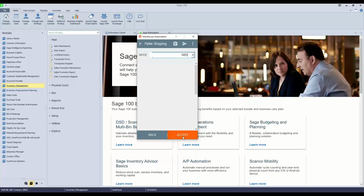And I'm going to indicate my warehouse. And you'll see, here is that pallet that we just created. So now I can select from here, or we can disable that. The easiest thing to do, especially if you have multiple pallets, is I'm going to go ahead and simply scan my pallet. Boom, it's done.